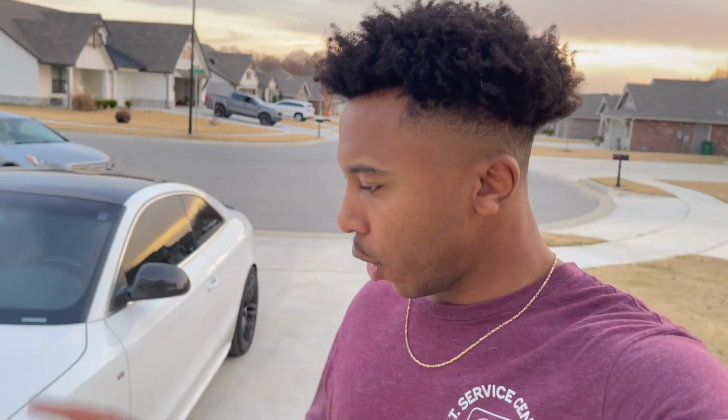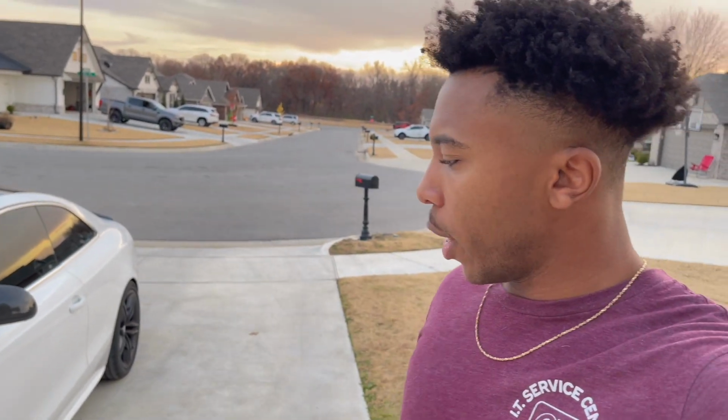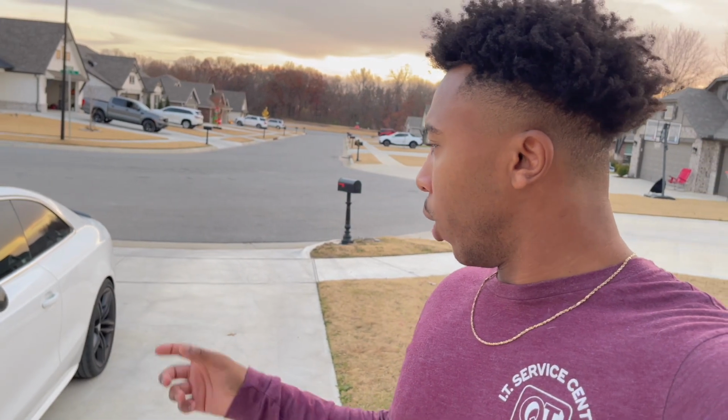So got the front grille, the fog light grills, front lip, the roof wrap, carbon fiber mirror caps, brake calipers, wheels, spacers, coilovers, tail light. Yeah, so brake calipers, tail lights, got some exhaust parts coming and a tune, all of the badges, and then the spoiler. And I think that's pretty much it for exterior.